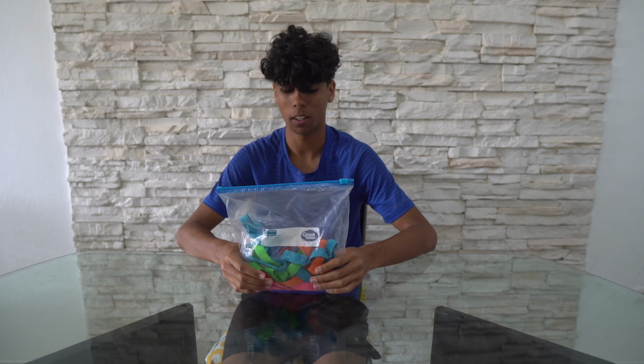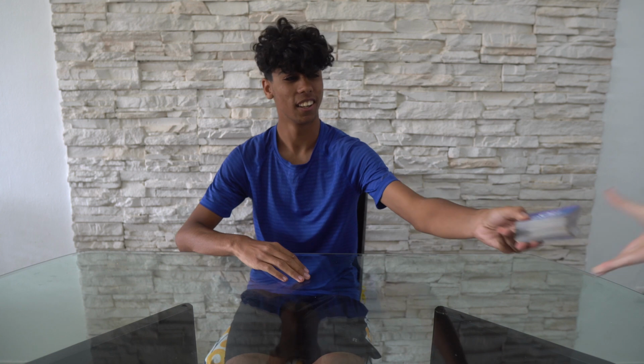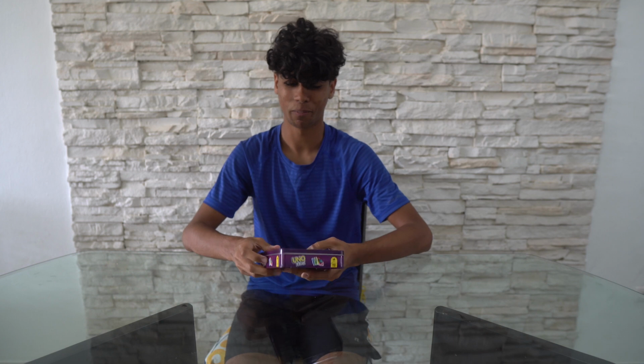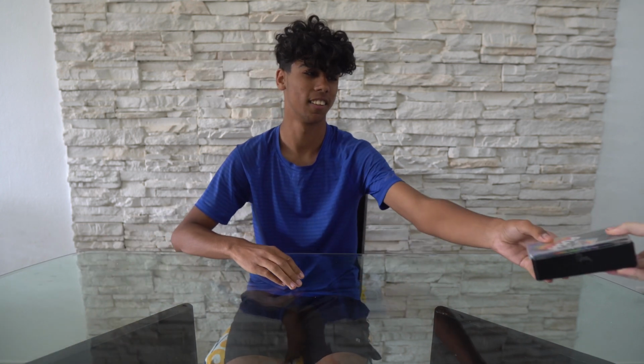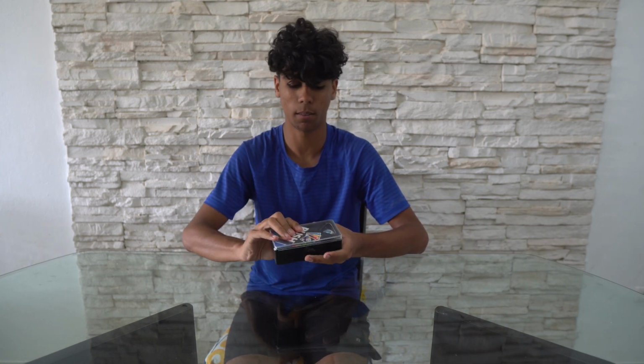This game is called Twangle, and I like it because you gotta work together. This game is called Phase 10, and you can play with a lot of people, and it's really fun. This game is called Uno Flip, and you can play on both sides of the cards. This one's called Push 10, and if you push too far, you have to roll.